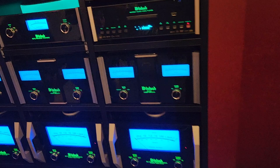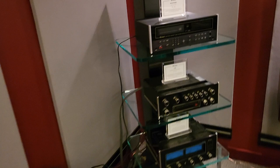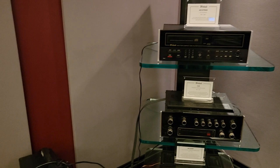Right. So this is just for show then? Yeah, that's about 1970, most of that. Actually, I had this piece and I had that piece. Vintage. That's our old projector.